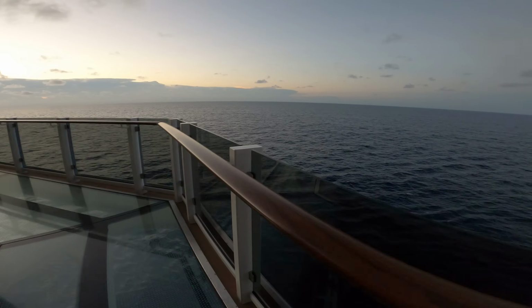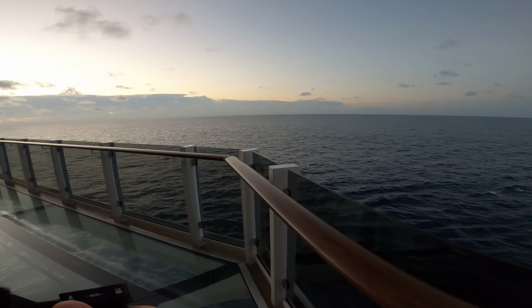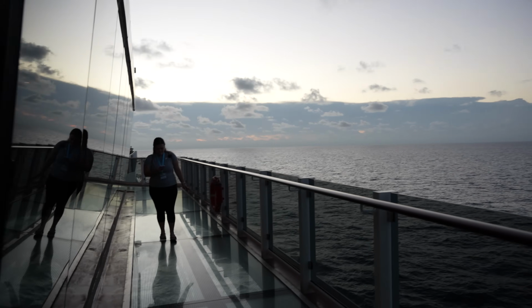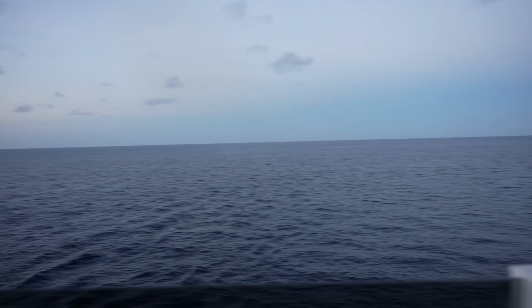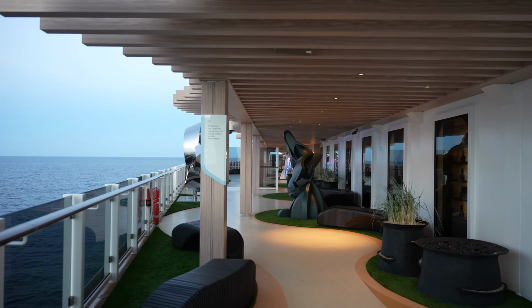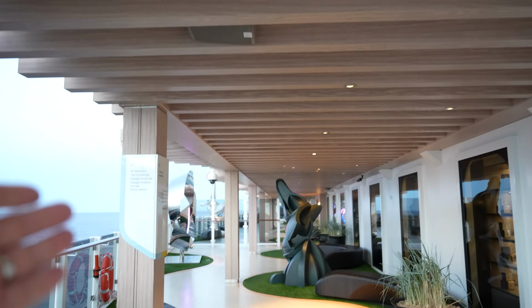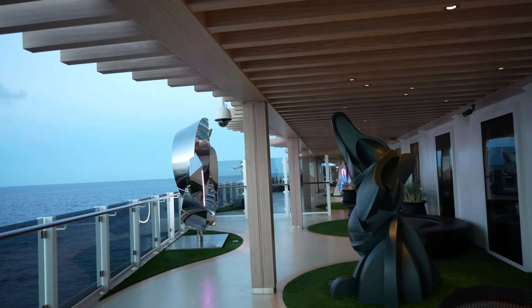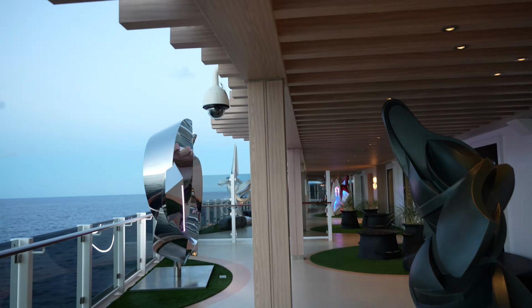So we thought we'd come back out to the glass walkway out here over the water, which is really cool. And you can see that the sun is starting to come up here for us. But out here on the ocean walk, as they call it, there's actually some really cool pools down here that are infinity edge, and they look right out over the edge to the ocean. So we're going to make our way down this way.